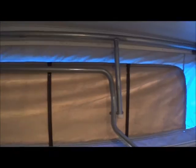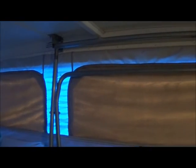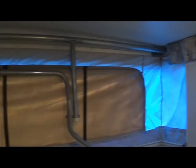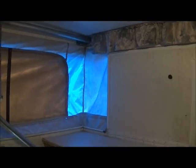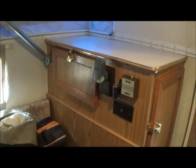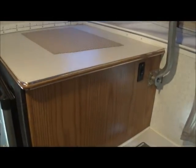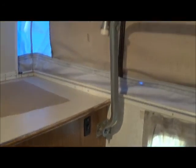But the reason I wanted to show you this is it had some major issues, which would normally scare somebody away, but I will show you what was wrong with it and what I had to do. They tried to fix it before I got it, but it was unfixable by the way that they were really trying. So I will go ahead and get outside of it here and show you what I done and what I had to do.